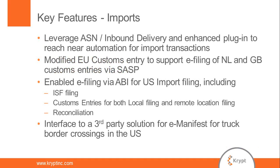So I'll go through the key features, but I know at the end of the day, if you have questions, I know Rajan's on the phone, and we can get into particulars in regards to your solutions or this solution offline.